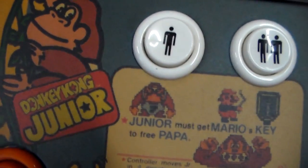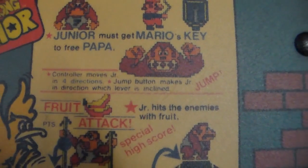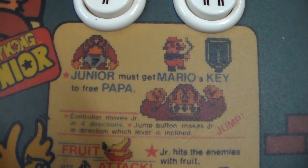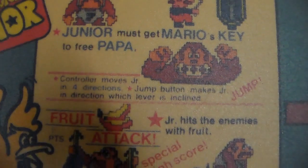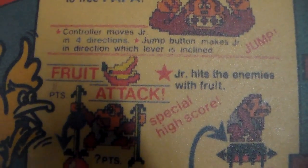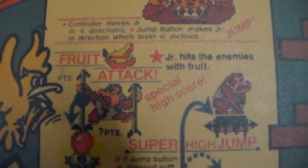All right, and then in the middle here, it shows you Donkey Kong Jr. Jr. must get Mario's key to free Papa. So you see, by this time, they had renamed Jumpman Mario. This was out the next year. Actually, I think Donkey Kong was 80 and Donkey Kong Jr. was 82, but we shall see. Junior must get Mario's key to free Papa. Controller moves Junior in 4 directions. Jump button makes Junior jump in direction which lever is inclined.